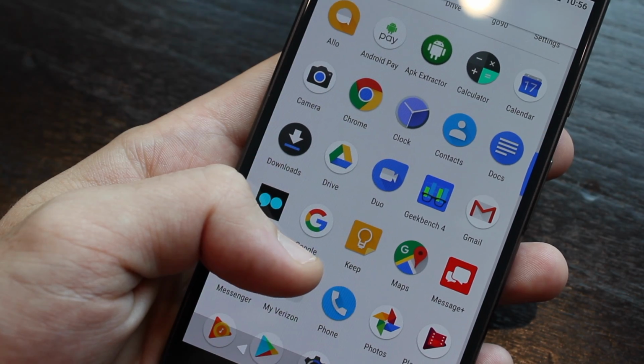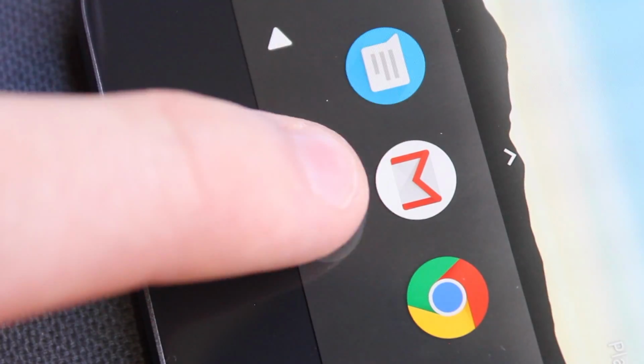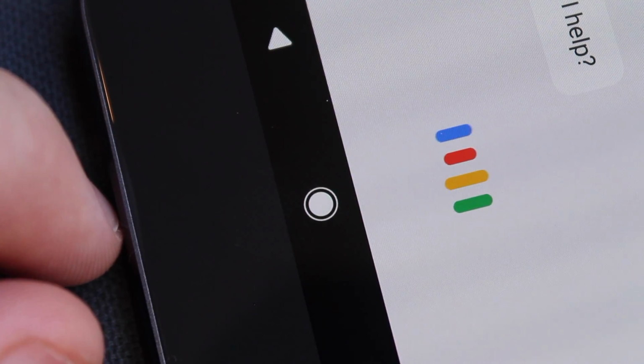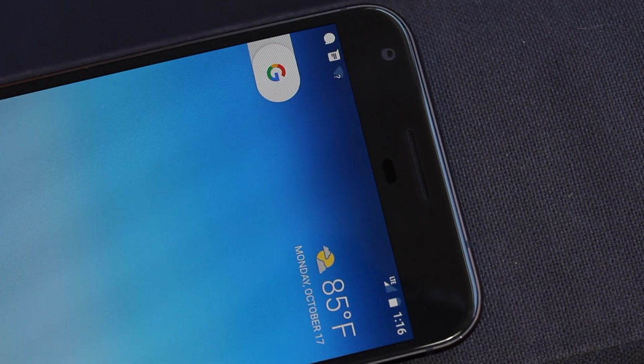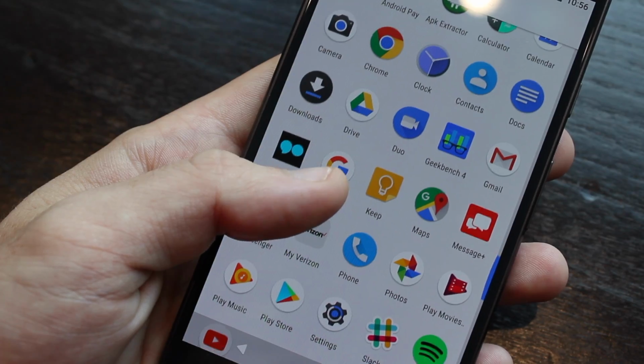I'm a huge fan of Google's pure Android experience, and if you are too, you've come to the right place. This year, Google has gone even further with its modifications of stock Android, adding the Google Assistant, the Pixel Launcher, circular icons, and more. The most obvious visual changes here are the Pixel Launcher and the circular icons.